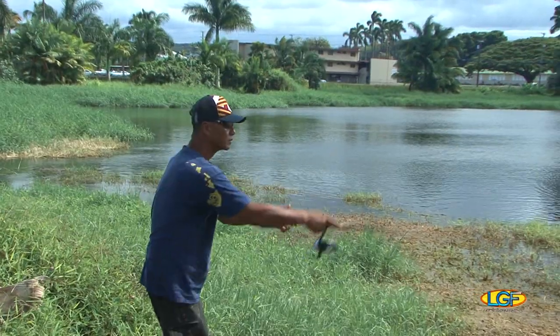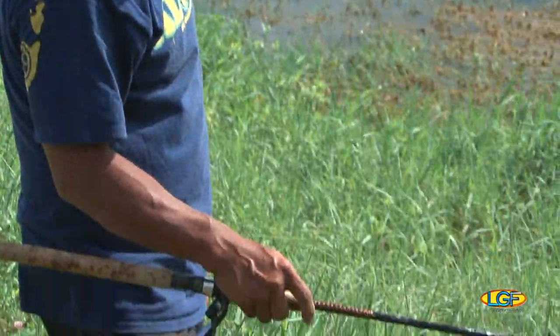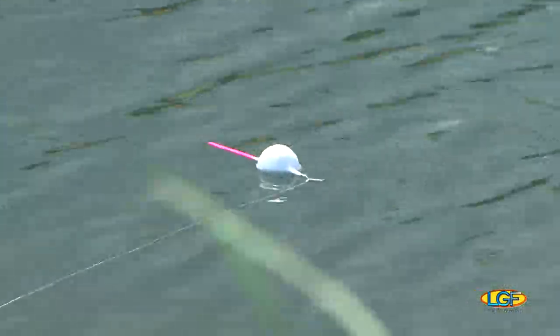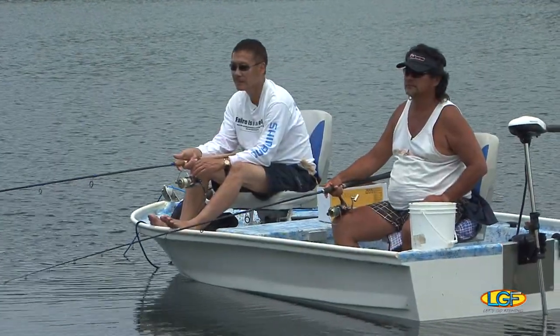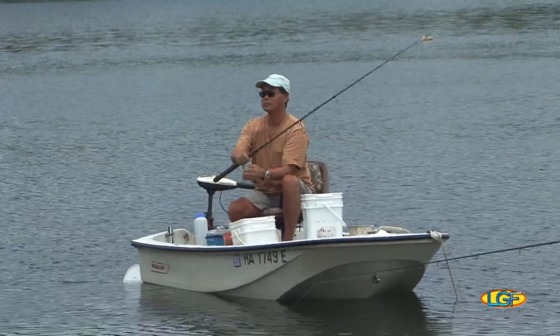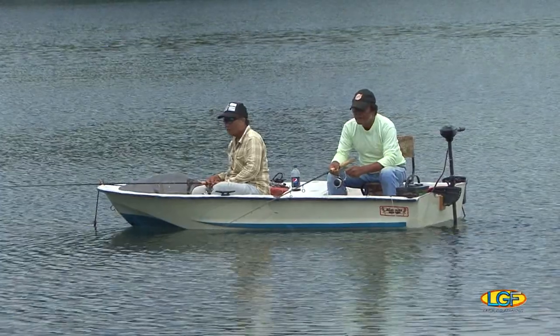If you're not the patient kind of person, this is not your kind of fishing. But you might come in here early in the morning, and it won't bite till late afternoon. Yeah, this takes patience though, this type of fishing.